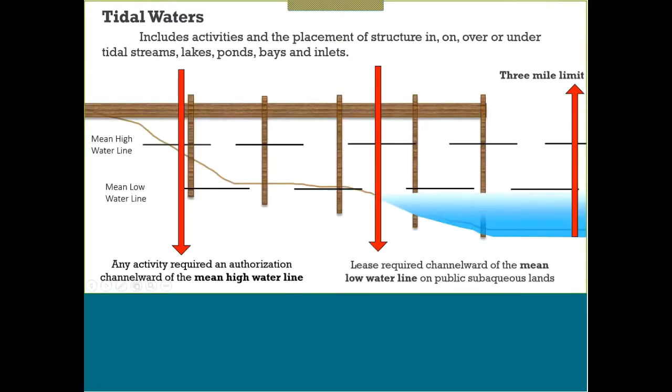And this image here shows our jurisdiction over tidal waters, and as it explains here, we have jurisdiction over activities and placement of structure in, on, over, or under your tidal streams, lakes, ponds, or bays, and inlets. And that comes straight from the regulation as far as it's stating in, on, over, under. So expect that you will need a permit for your activity.